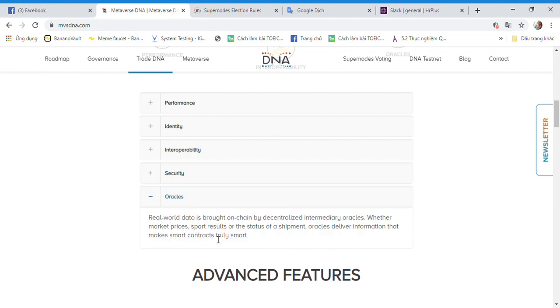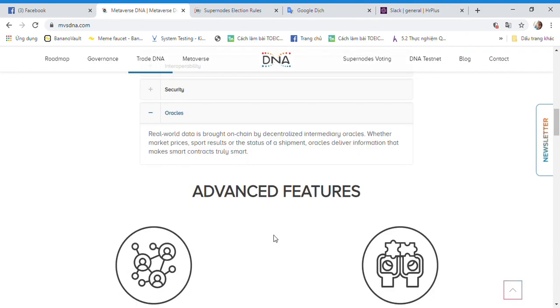Real-world data is brought on-chain by decentralized intermediary oracles, where the market price, spot reserve, is looked up. A simple oracle delivers information that makes smart contracts a truly more advanced feature.